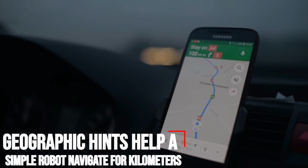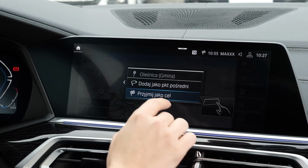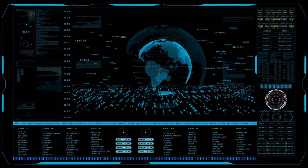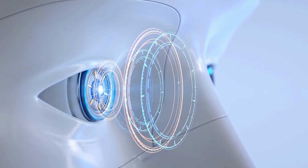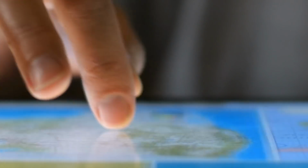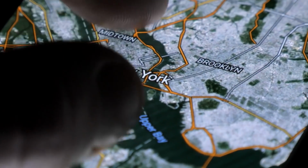Geographic hints help a simple robot navigate for kilometers. The way most robots navigate is very different from the way most humans navigate. Robots are happiest when they have total environmental understanding, with some sort of full geometric reconstruction of everything around them, plus exact knowledge of their own position and orientation. LiDARs, pre-existing maps, powerful computers, and even a motion capture system if you can afford it, the demands of autonomous robots never end. Obviously, this stuff doesn't scale all that well.